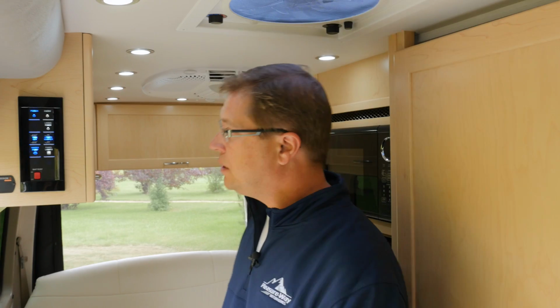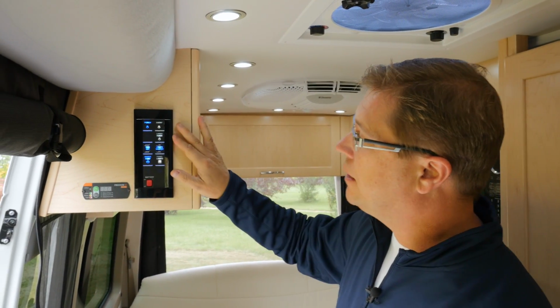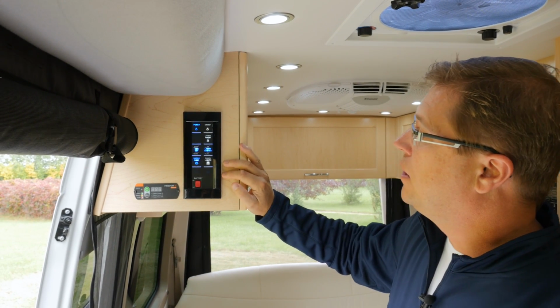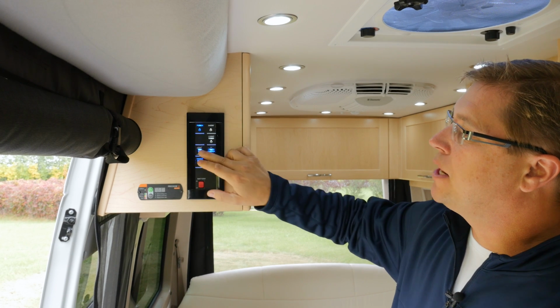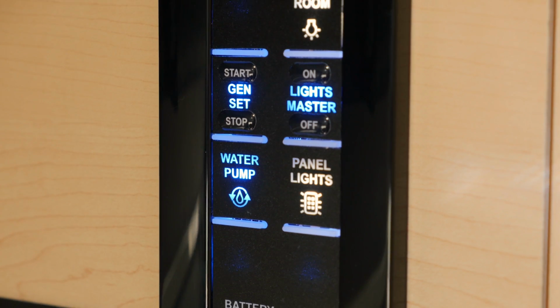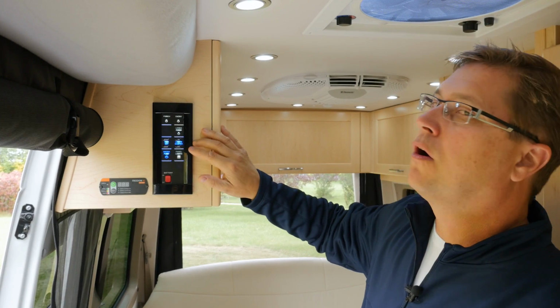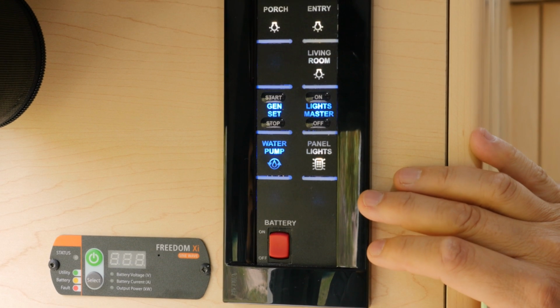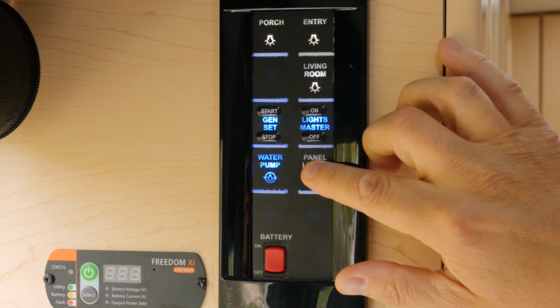Right above our kitchen, we're going to have our first multiplex wiring panel. So from here, you can turn on all your interior lights and your outside light. You've got your battery disconnect switch, water pump, generator start and stop, as well as a unique master light switch. So you can turn all the lights on or all the lights off. And it even has its own panel light switch. So you can turn the panel lights on and off depending if it's day or night.